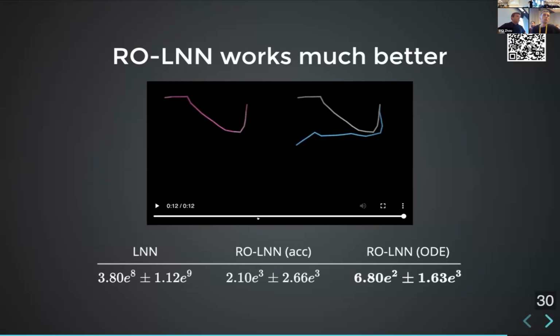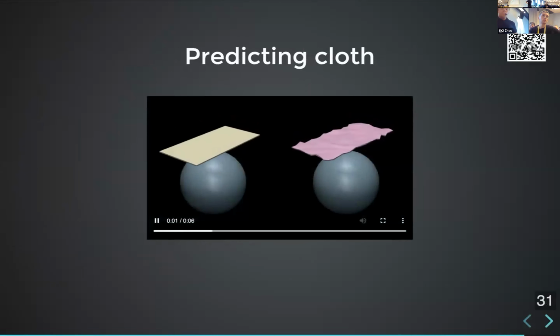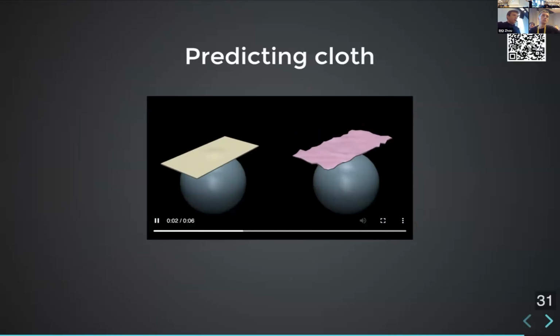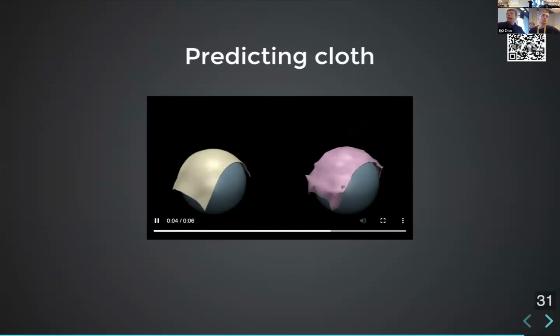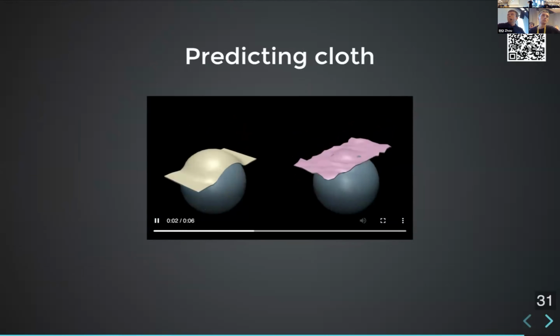If we don't do the reduced order, we have 10,000 times higher prediction error. So this looks nice. Can we scale it to more than 16 DOF? That we did. We have more results in the paper, but this is our highest DOF example. This is a 600 DOF plot, which we predict from the start. We predict the whole trajectory until the end using our learned model. You can see that it's a bit crumbled, but I'm surprised how well this actually worked.